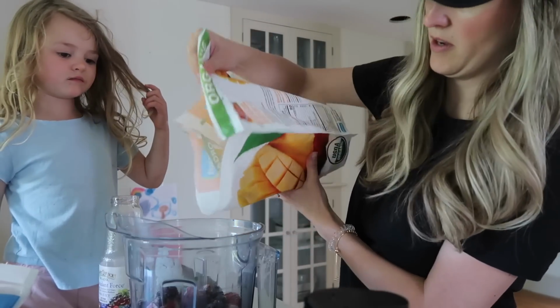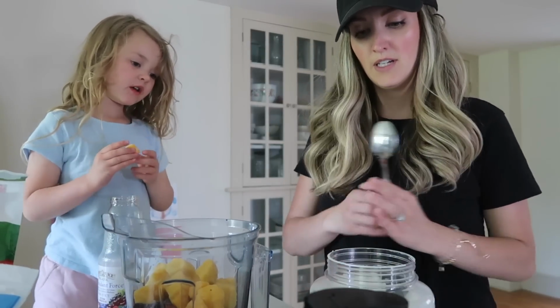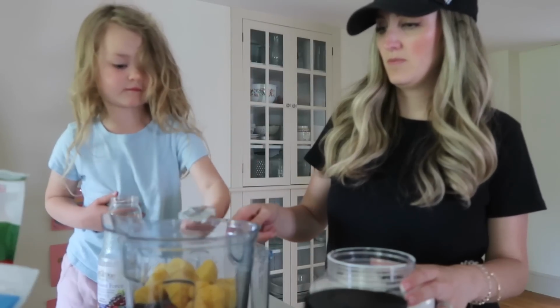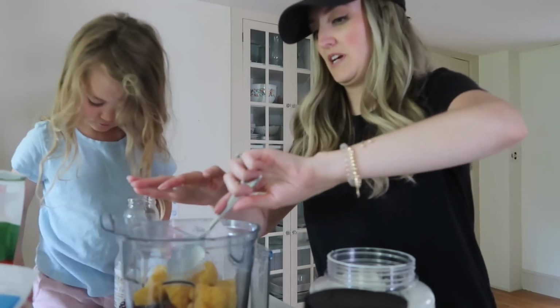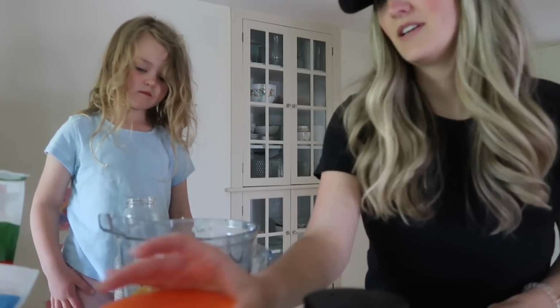Hold on, I'm just gonna get in, okay? Alright, and then I'm just gonna add a little bit of coconut oil. I want to put it in. Go ahead, put it in. Good job. Okay, a little bit of coconut oil, just add a little bit of fat. Probably gonna need some more liquid, but we're gonna start and see how this goes.